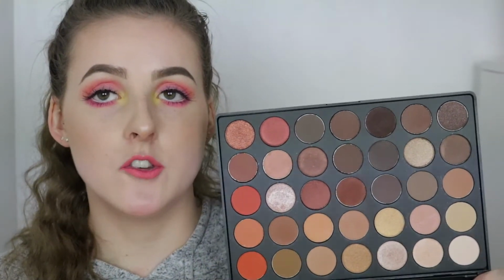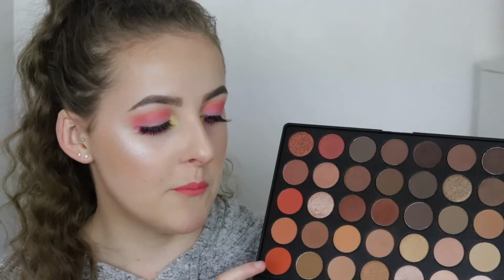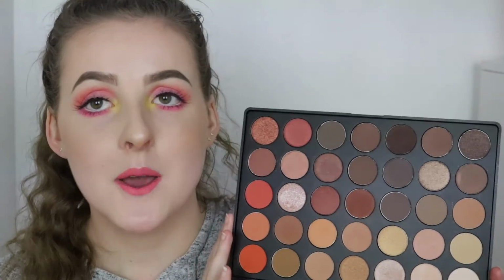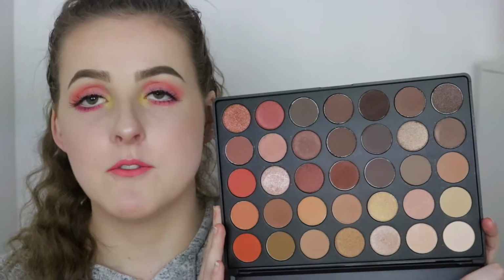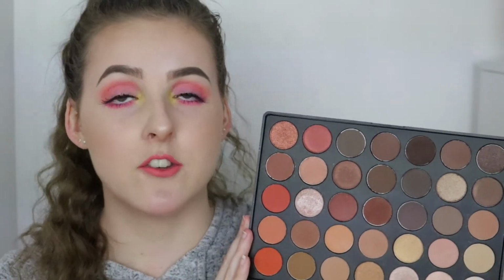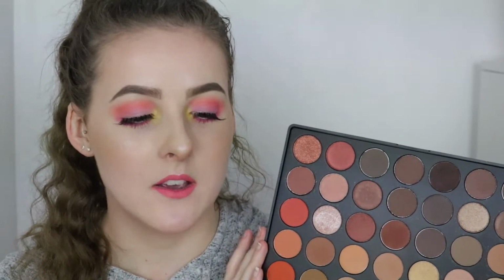Okay, so the drugstore one is the Morphe palettes. This is particularly the 35O palette. This is completely raved about on YouTube. I got this earlier on in this year because I could not get my hands on it because they were sold out everywhere. They always sold out on Cult Beauty, and that's like the only place you can get it in the UK without getting custom charges from the Morphe website, which is a pain in the butt.